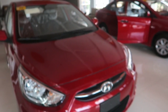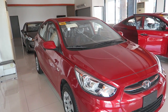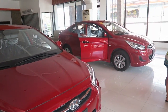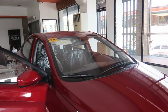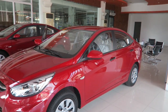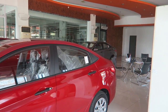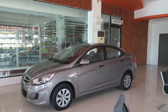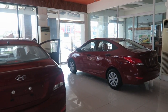Red. 2 red cars. You know what? They only have 3 cars in here. 3 Accents. 2 red, and 1, I don't know what that color is back there, but this is all they have. The Accent. Like I said, I like to look at a car and see what the car looks like and go through it and check it out. But 3 Accents. Not exactly what I'm looking for, but I will put the price up so you guys know. And then they have this, I don't know what it is, kind of appears to be a grayish color, but guys, not for me.